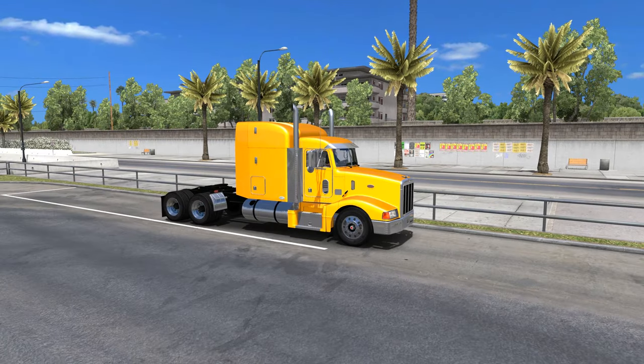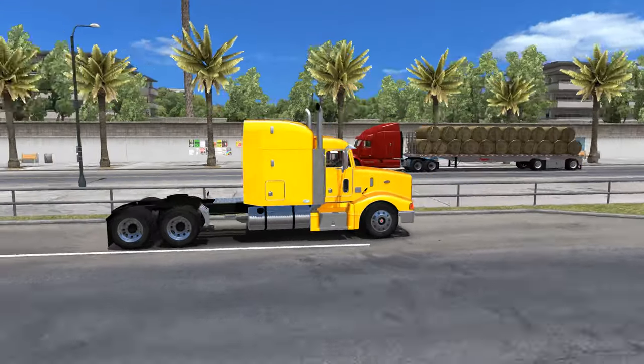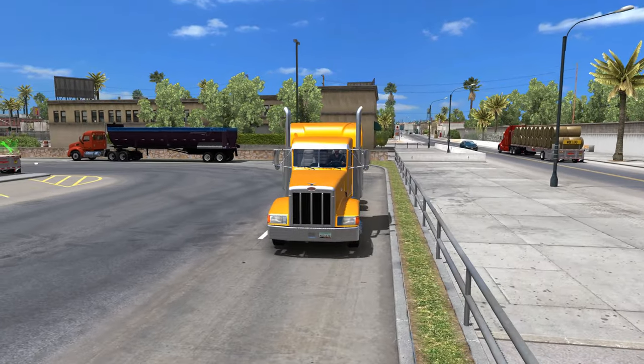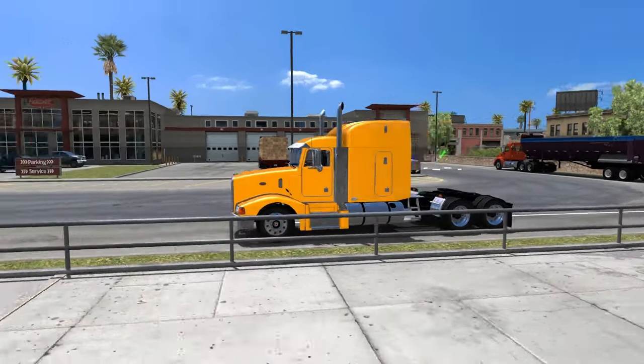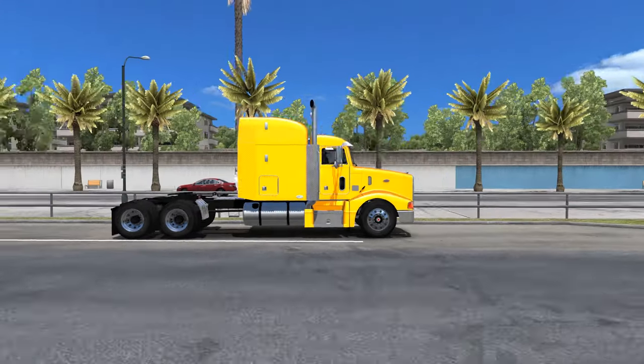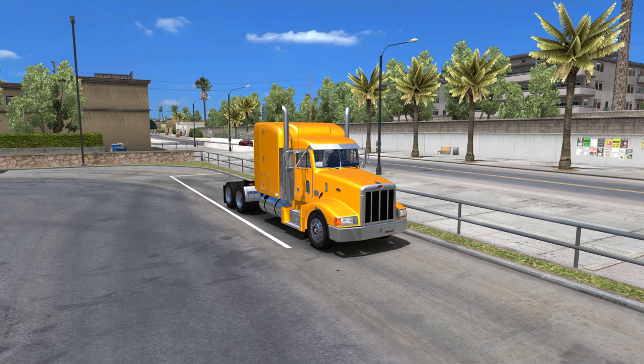And continuing with this week's theme of mixing it up a little bit, we're in a different truck today. This is the Peterbilt 377. Let's take a quick look around. Pretty stock. Just downloaded this the other day. Have not done anything to it yet.